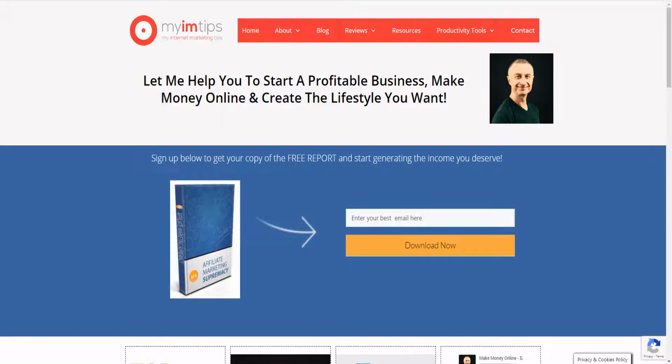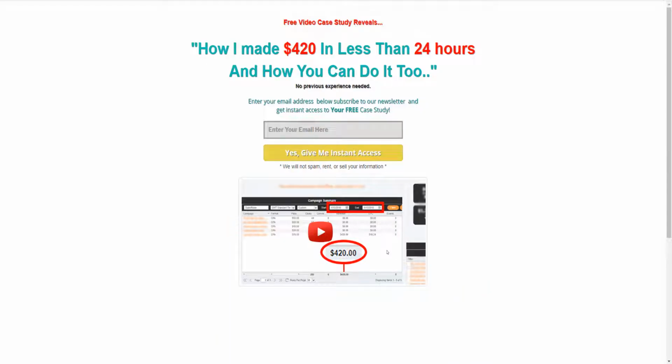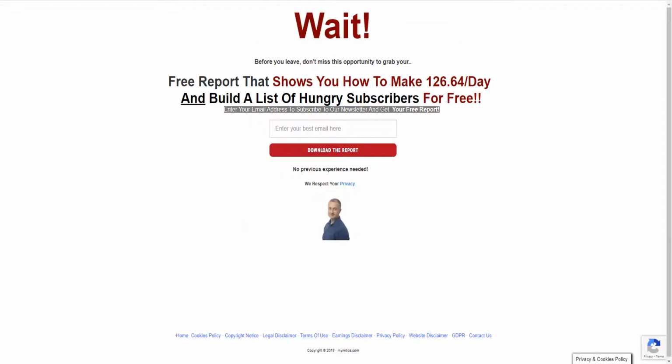Now this is something called an exit pop-up. It will give you a second chance to opt in. Here's another way you can have it on your blog, just like I have here on my Myimtips. Okay, so this is another example. This is one of my squeeze pages. You should test, by the way, different landing pages all the time. Free video case study reveals how I made $420 in less than 24 hours. And that is a video actually. So that is what you're going to see in exchange for the email address, and people are going to opt in. Here's another one.